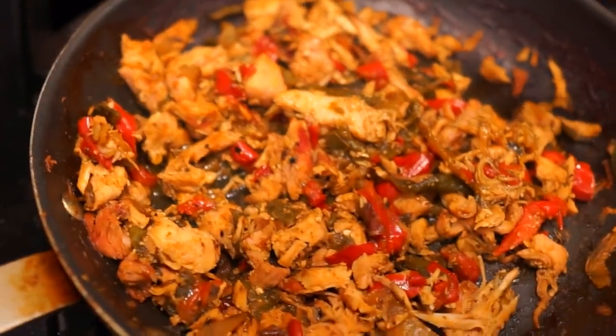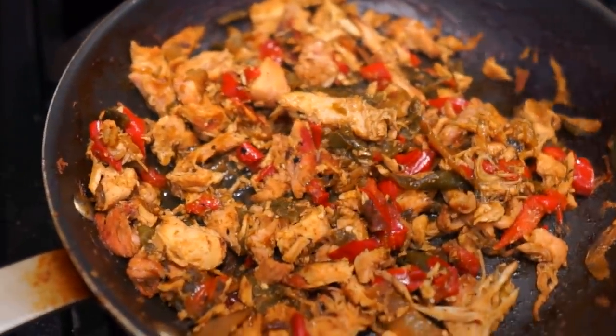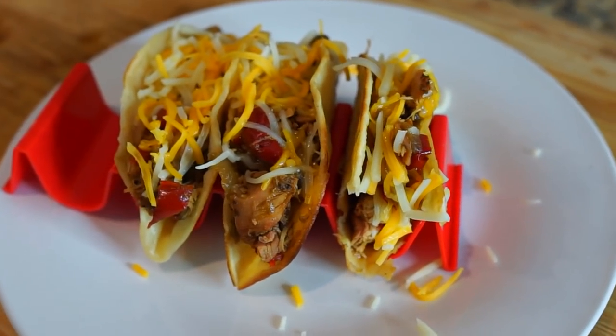I still have pretty much a whole pan left. So yes, you guys, this would be great for a family dinner or something really quick, and all you have to do is make your shells and you're done. So yes, you guys, this is what I'll be having for dinner.